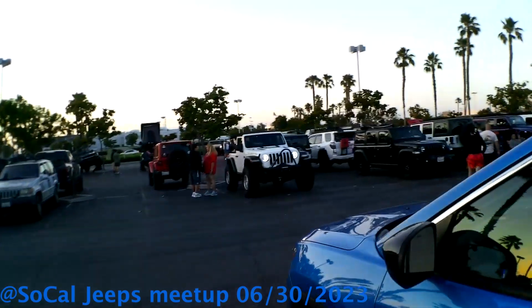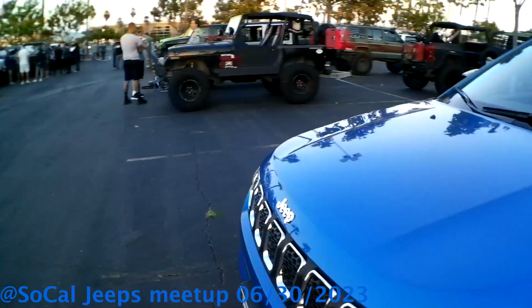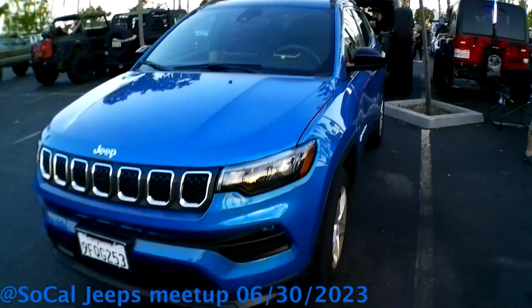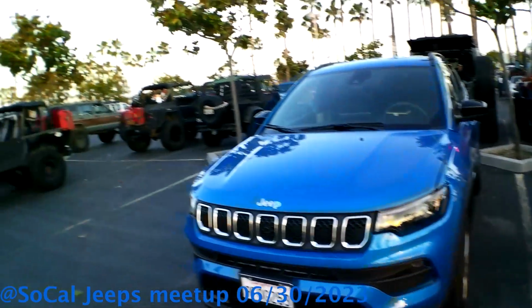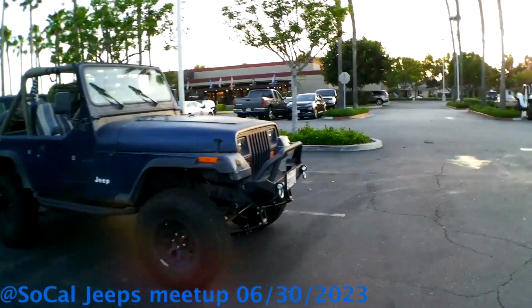Okay, we're here at the Jeep event. Here's my Jeep, kind of in the middle. We're going to walk up and down a couple of these aisles here. Let's go this way first.